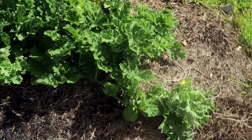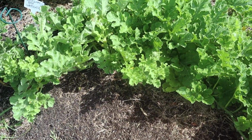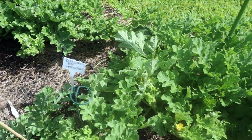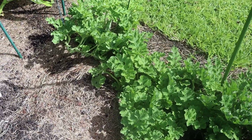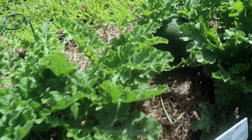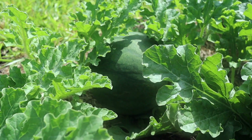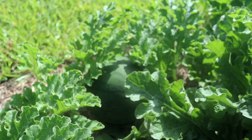Swing over here to the watermelon. The watermelon looks all right. Again, I had to do some emergency staking to prevent the watermelon vine from getting blown all over the place. And here's something really cool. Now I have a bunch of little ones, but that's a pretty big watermelon right there growing up.